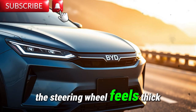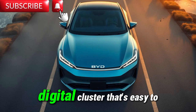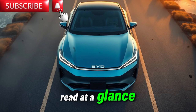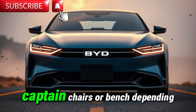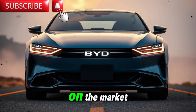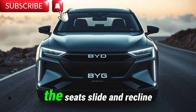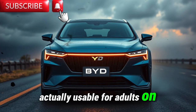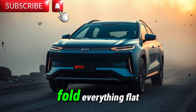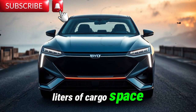The steering wheel feels thick and premium. Behind it, a simple analog digital cluster that's easy to read at a glance. Now look back. Second row captain chairs or bench, depending on the market. Tons of legroom and headroom. The seats slide and recline. And the third row? Actually usable for adults on shorter trips. Fold everything flat and you've got over 1,500 liters of cargo space.